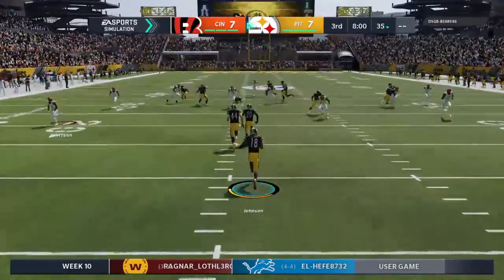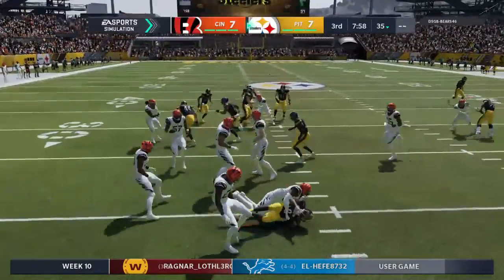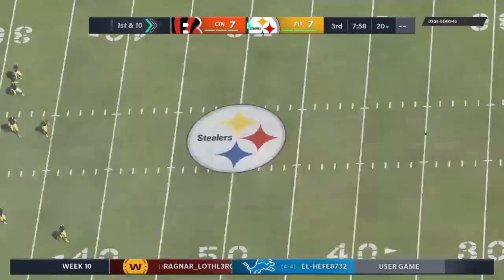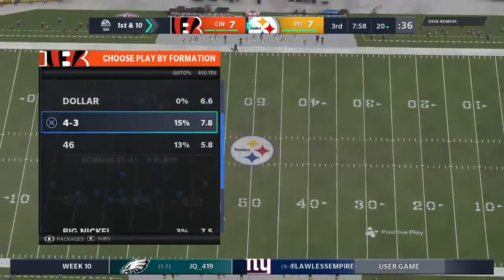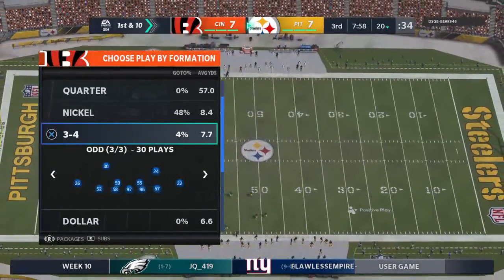One touchdown apiece. 7-7 our score. And that decision to bring it out ends up not being a good one. Costs him about 5 yards as he's tackled at the 20. First and 10 at their own 20-yard line.